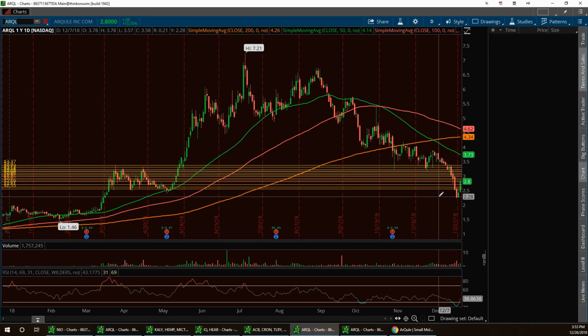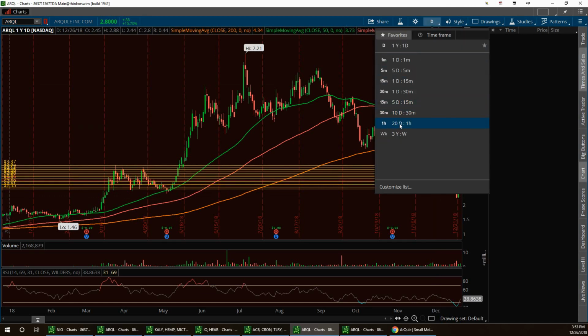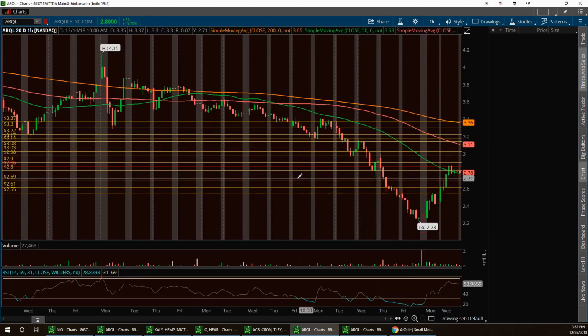We're definitely bullish on this stock. This little red line, I'm going to go ahead and pull up the 20-day. That little red line I have here was a resistance level. We hit it, so we kind of pulled back here. We're kind of hovering right here on that 50 on the 20-day 1-hour chart. So we're going to keep a good eye on ARQL. Vegas called this beautifully the other day when it was down here at the bottom, 223.